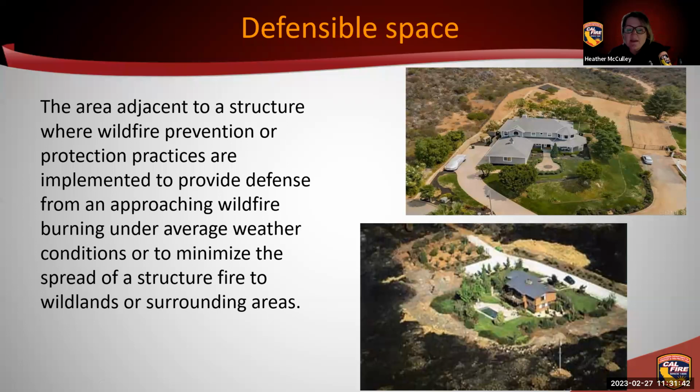Defensible space is the area adjacent to a structure where wildfire prevention or protection practices are implemented to provide defense from an approaching wildfire, burning under average weather conditions, or to minimize the spread of a structure fire to wildlands or surrounding areas. In more layman's terms, it is the base of your structure out 100 feet in all directions. This space allows your property in the state responsibility area to withstand a wildfire's impact and survive without a fire engine present. The inspection that we do identifies the areas that are susceptible to radiant heat and embers that can damage and possibly destroy your home.